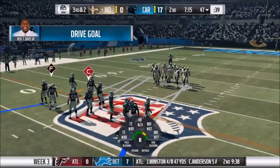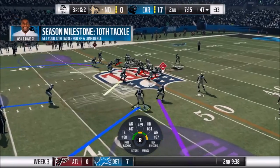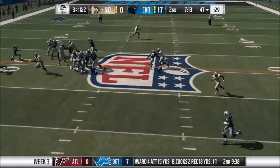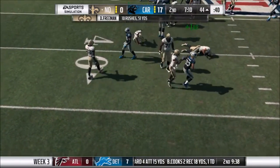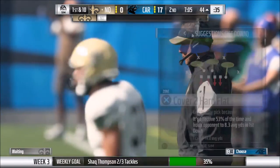The Saints on third down. They've hit 2 for 4 thus far. This time they face a 3rd and 2. Again, they'll run with Freeman. And he's going to have a first down as he's brought down at the 44-yard line. It's a 9-yard gain, and it keeps the drive moving.